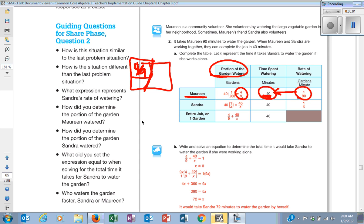She's going to complete almost half of it. So that means that Sandra is going to complete this other section. Well, what's the rate that she's working at? Well, we don't know. We don't know how long it would take her to complete the garden, so she's working at a 1 over x, because however many minutes it would take her to complete this garden would be our x in this case. Well, how long does she get to work for?